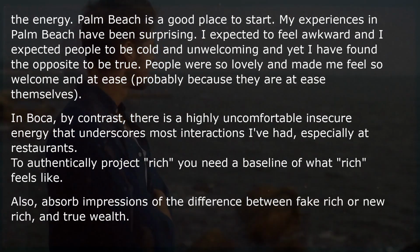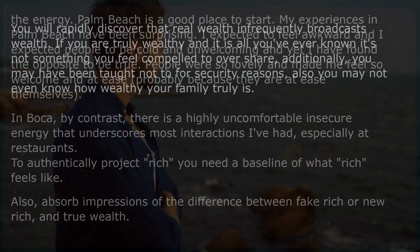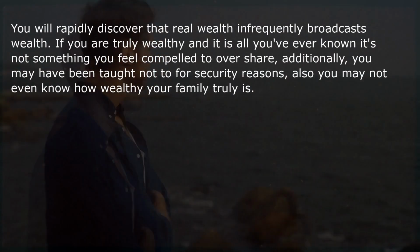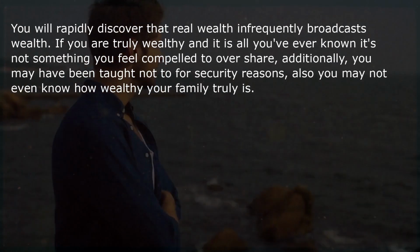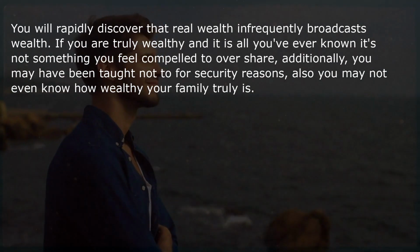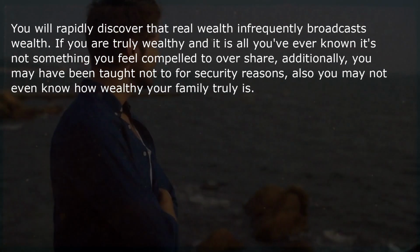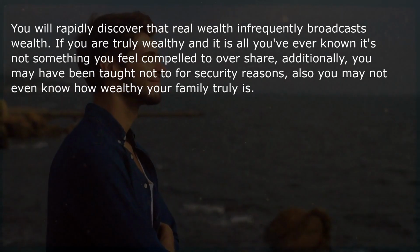Also, absorb impressions of the difference between fake rich or new rich and true wealth. You will rapidly discover that real wealth infrequently broadcasts wealth. If you are truly wealthy, and it is all you've ever known, it's not something you feel compelled to overshare. Additionally, you may have been taught not to for security reasons. Also, you may not even know how wealthy your family truly is.